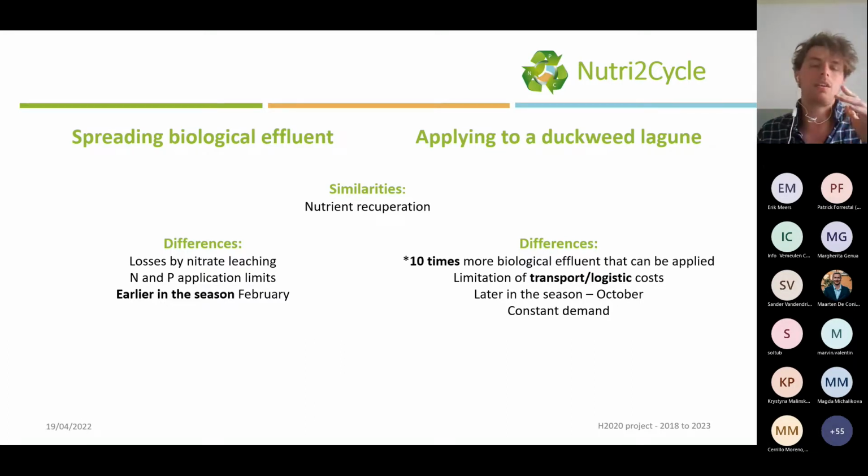There is also a difference in the growing season. If you look towards, for example, storage of biological effluent, this is needed during winter time because we can only apply biological effluent or other manure types earliest mid-February on grasslands. In disadvantage of duckweed, the growing season only started this or last week. The week before we had April, it can be sometimes still cold.